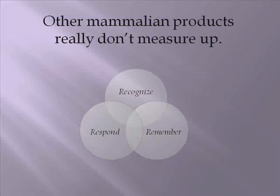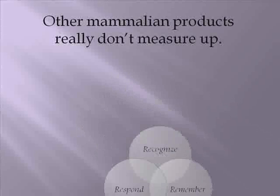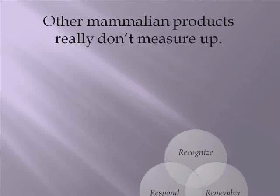Other mammalian products such as colostrum and whey protein isolate do not benefit from infusion. As a result, they can only contain a very limited number of important and usable molecules. Dairy cows do not live among us, and they see different germs and viruses than we do. The producing cows must be carefully managed and broadly influenced to produce what we need.